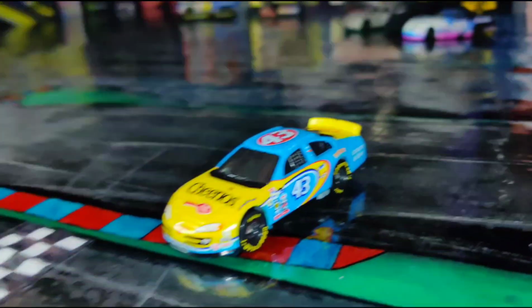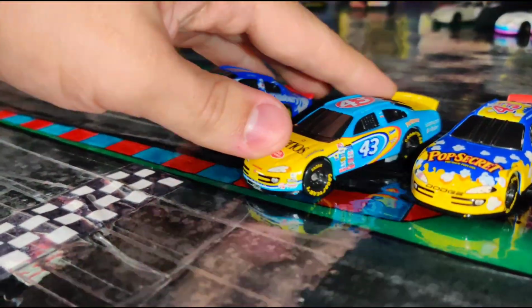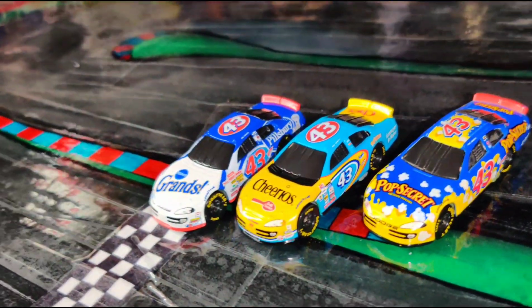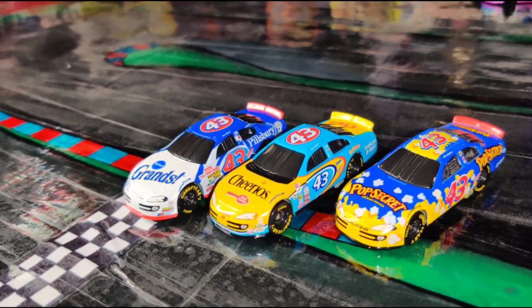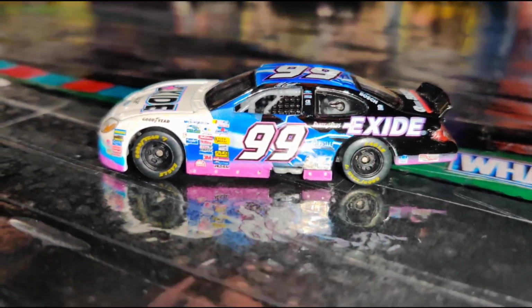And actually, I forgot to compare this car with the other John Andretti cars I've picked up. We got the Grant's Pillsbury and the Pop Secret car. So we got a nice collection of John Andretti cars now, which is pretty cool. Anyways, let's move on to the next one. All right, so moving on to another Jeff Burton car.